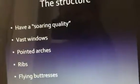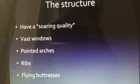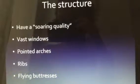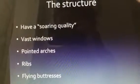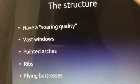Structure is very important when it comes to Gothic architecture. It has very distinguishable characteristics, such as having a soaring quality, vast windows, pointed arches, ribs, and flying buttresses.